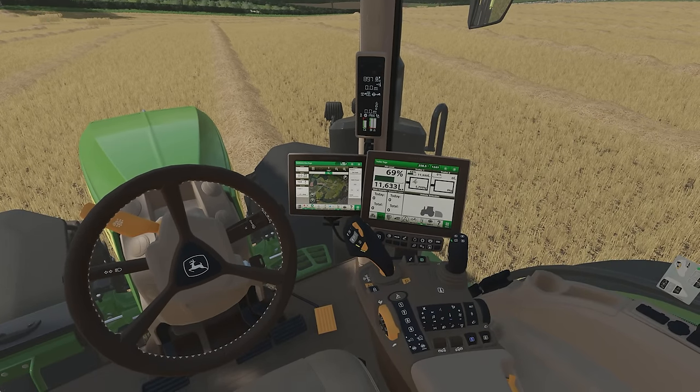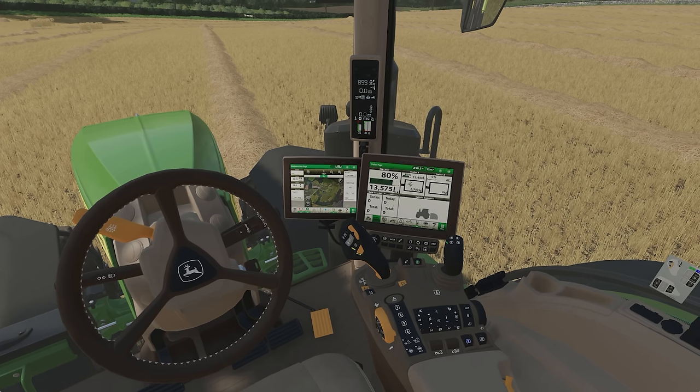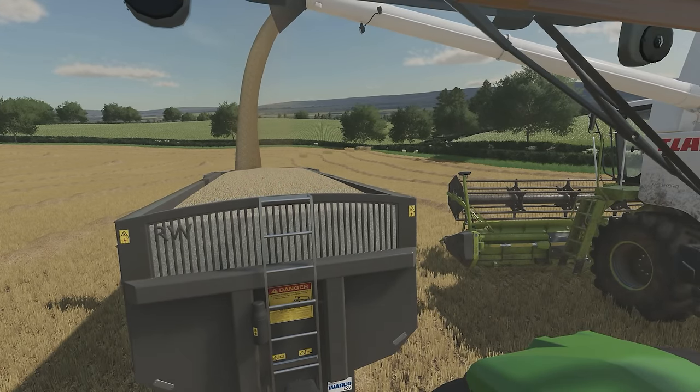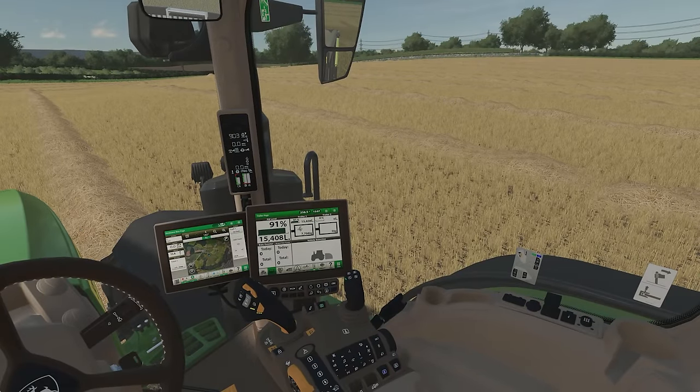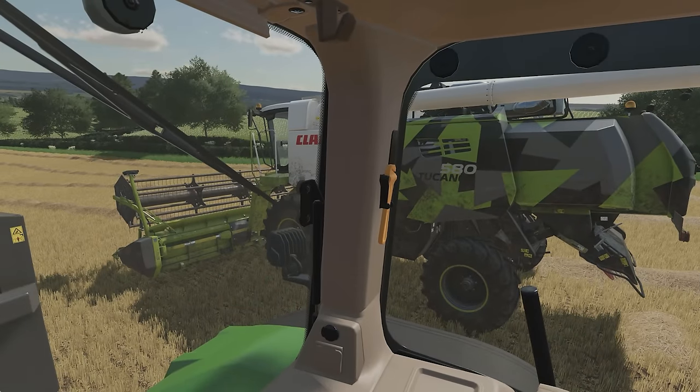Let's just watch as we fill up on the HUD here. 79, 80%, what do we think? I think we're going to fill up here and have a little bit left. Oh, we are now 91%. It's absolutely perfect. It could not have been better.